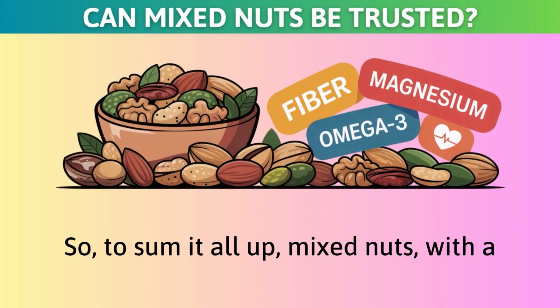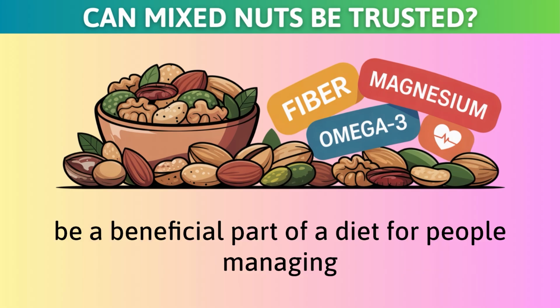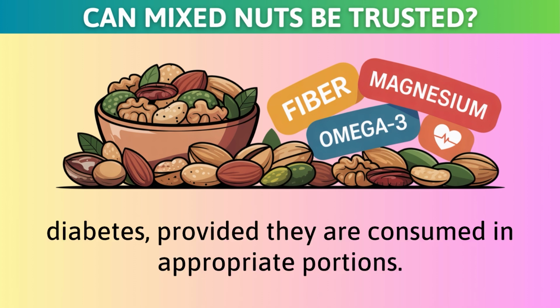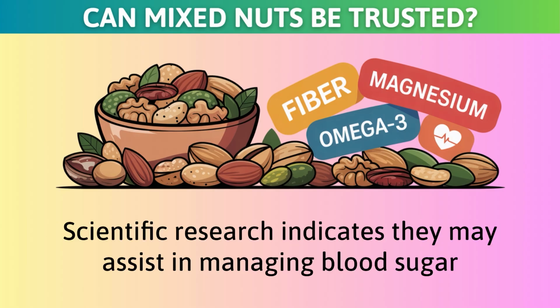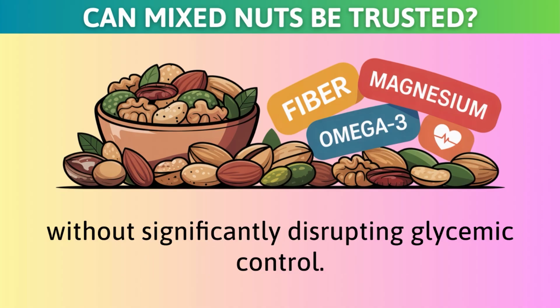So, to sum it all up, mixed nuts, with a special nod to walnuts, almonds, pistachios, and pecans, can indeed be a beneficial part of a diet for people managing diabetes, provided they are consumed in appropriate portions. Scientific research indicates they may assist in managing blood sugar levels, reducing cardiovascular risks, and supplying essential nutrients without significantly disrupting glycemic control.